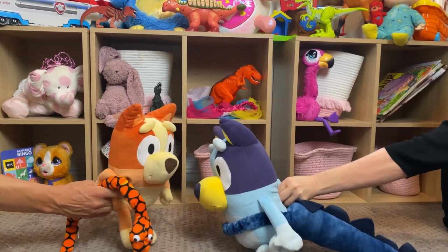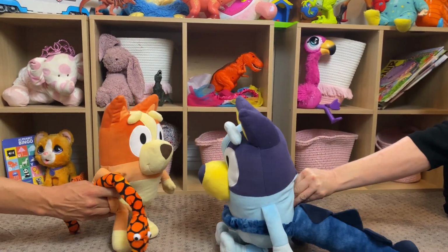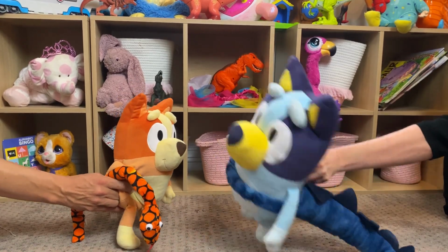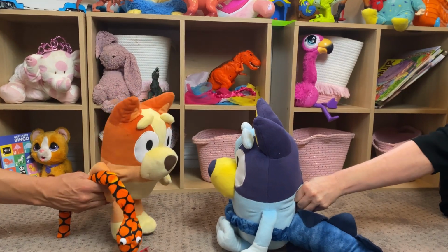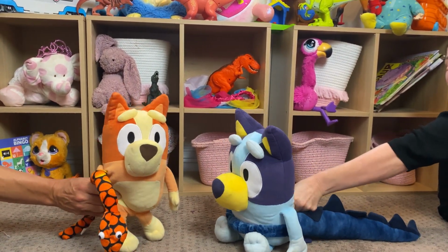I'm a crocodile. I'm a snake. What's that song that sings? Crocodile Crocodile Snake Snake, bake your eggs into a cake. Yay! Let's sing that to Dad when he gets home.